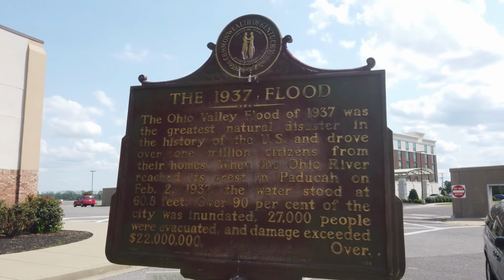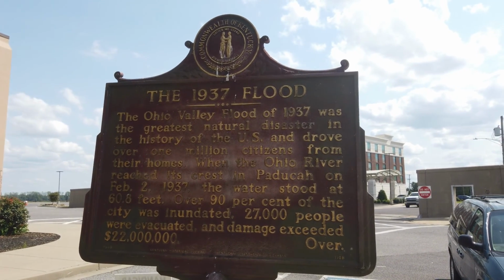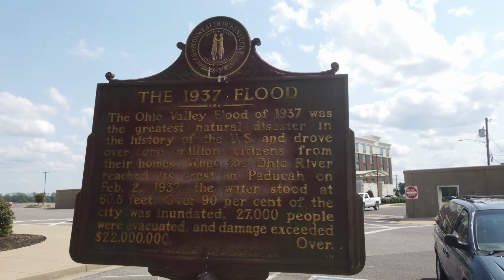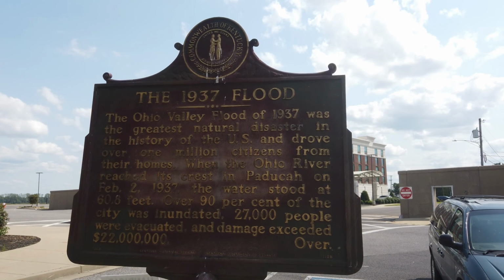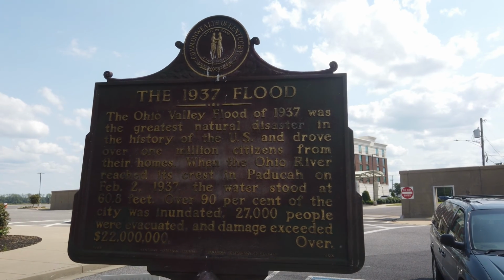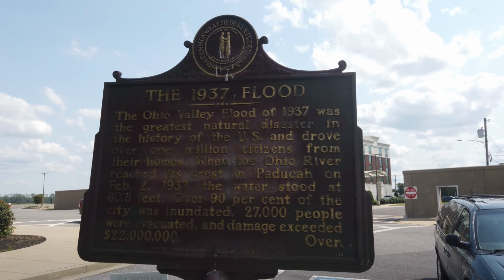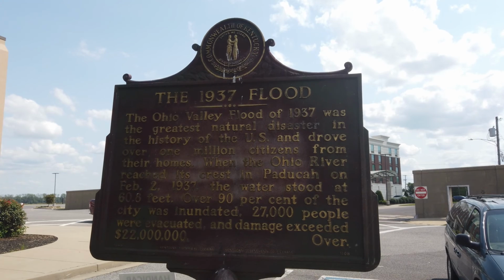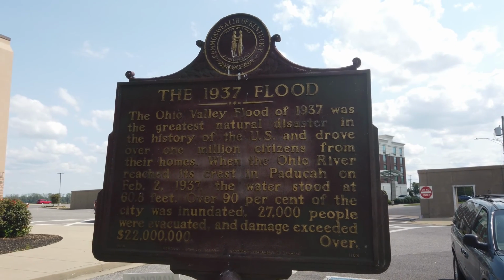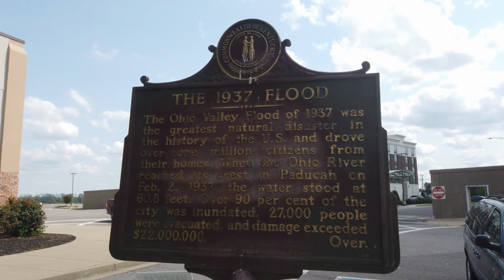The Ohio Valley flood of 1937 was the greatest natural disaster in the history of the U.S. and drove over 1 million citizens from their homes. When the Ohio River reached its crest in Paducah on February 2nd, 1937, the water stood at 60.8 feet. Over 90% of the city was inundated. 27,000 people were evacuated and damage exceeded $22 million.